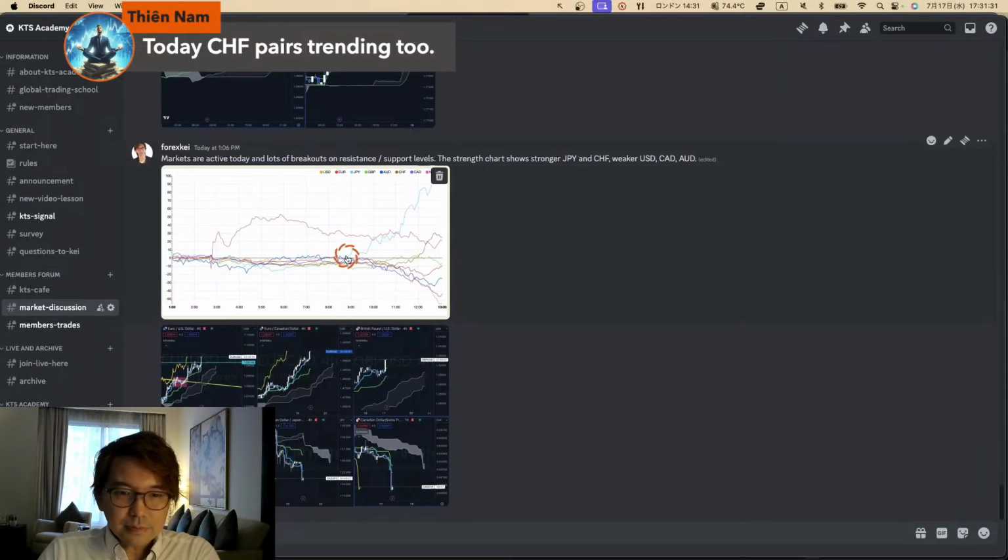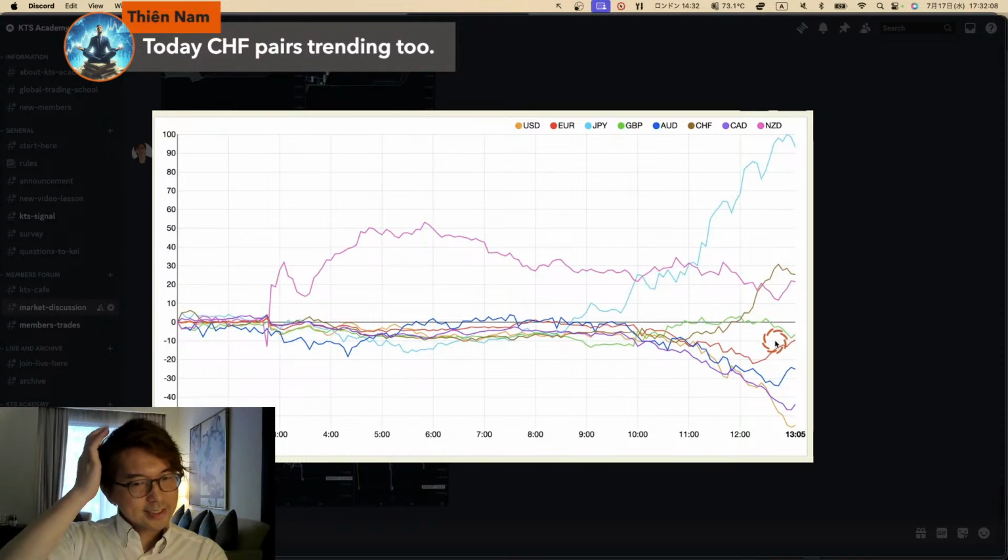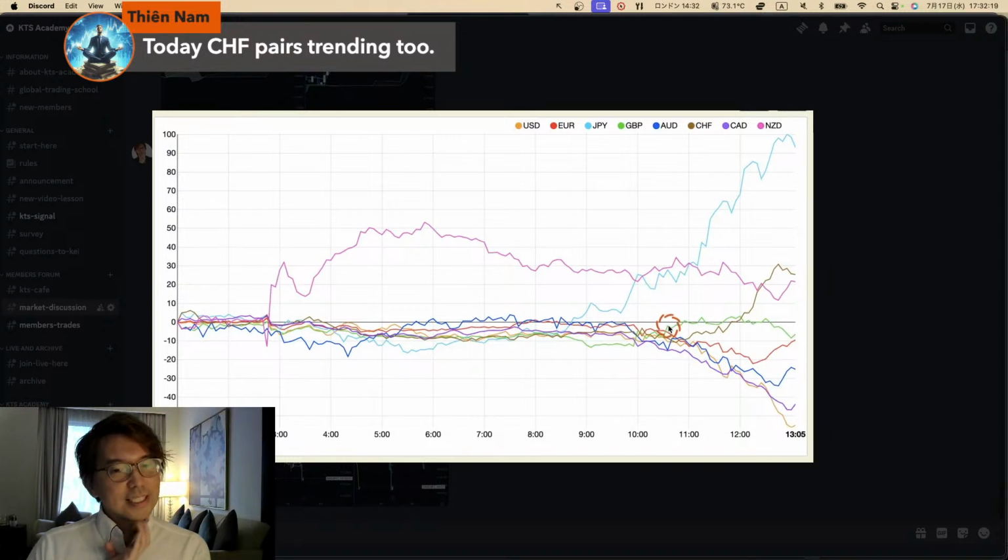at the moment, this is a strength chart. JPY has been quite weak, and JPY is strong, and Swiss franc was actually strong, and also USD is weak, and CAD is also weak, and AUD is also weak too. So more than Swiss franc pairs, we see lots of downtrends on the JPY pairs, especially USD JPY, which was the weakest currency today. So it's the most volatile market. So we have lots of trending markets based on the strengths of each currency today, because it looks like the market's active. So we still have some trade opportunities.